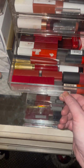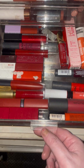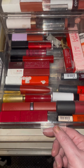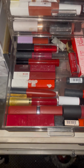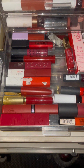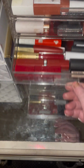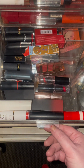Sorry for the swearing. Then we've got the reds, and there's a berry toned one there. Orange toned reds, like blue toned reds. I didn't think I had that many blue toned reds. Well, how wrong can I be? I just feel like if they're on show like this, it might not be the most appealing. I feel like if they're on show, I'm going to gravitate towards them more. And then we've got some bullet reds here.